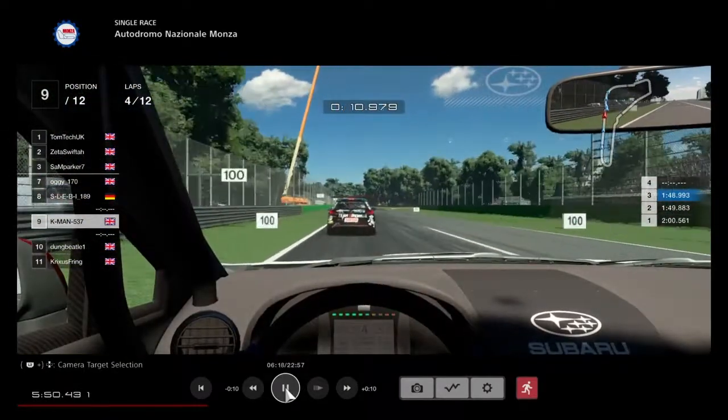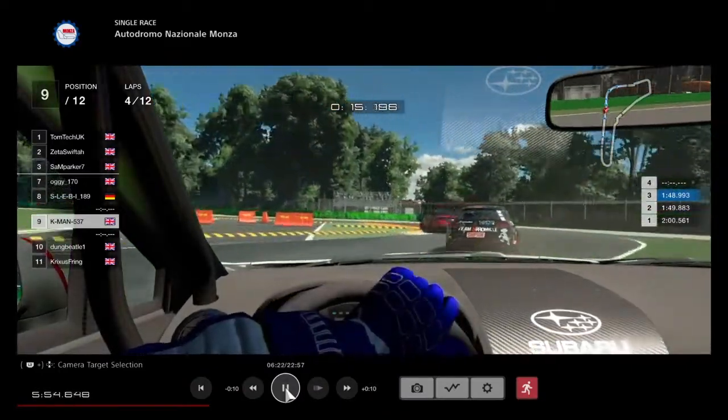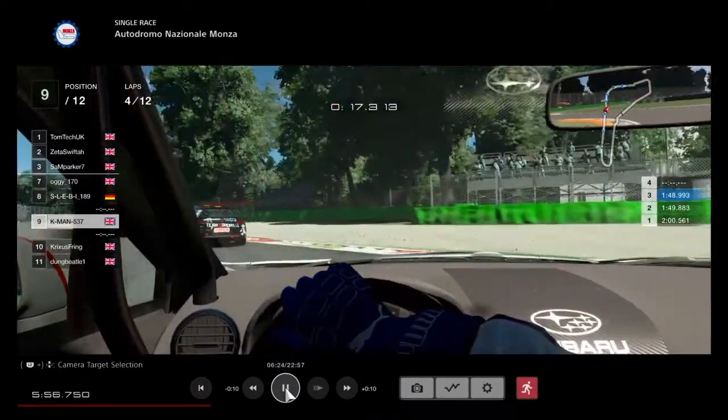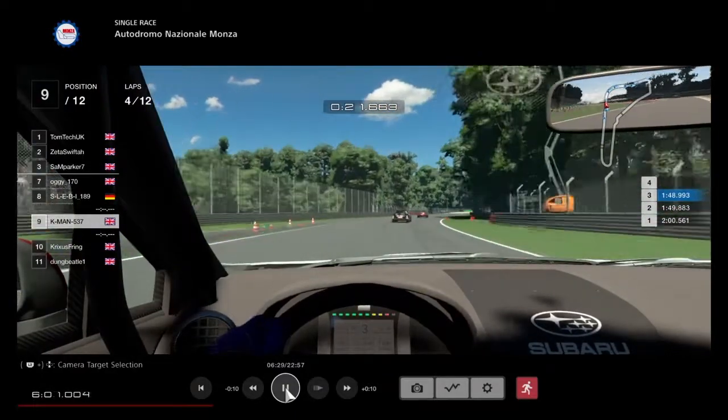Let's have a little look on the onboard of Kieran as he goes on the inside. Is he going to take Sven? No. A little bit conservative. And you can see how he's struggling to get the speed out of that chicane there.